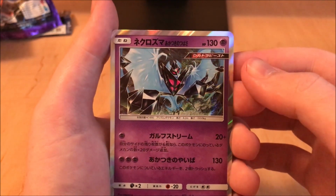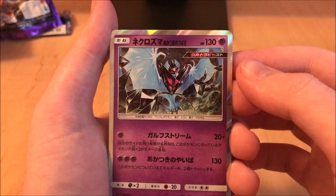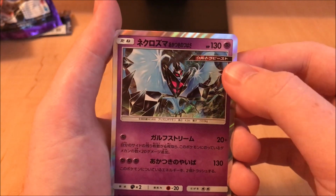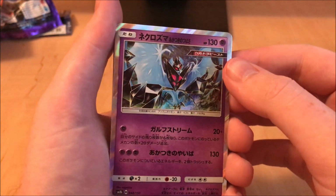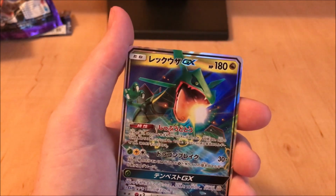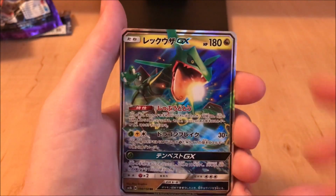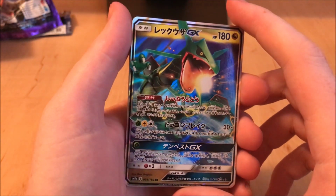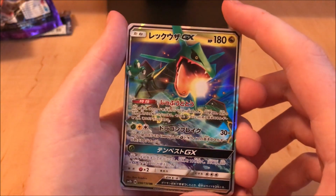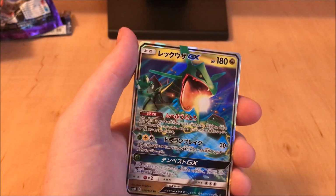Wait, that's a Lunala, isn't it? Or is it a Necrozma? I don't even know. But it's an Ultra Beast holographic and I'm happy with it. Whoa! Okay, okay. We have a Rayquaza. Nice, Rayquaza GX. There we go, the good pull's coming.